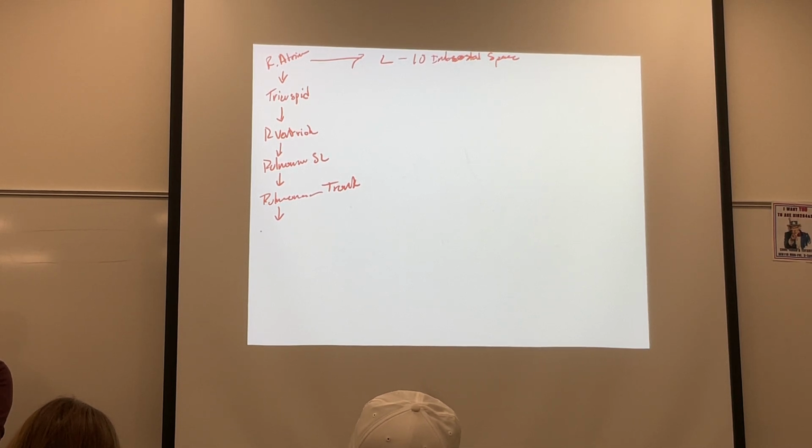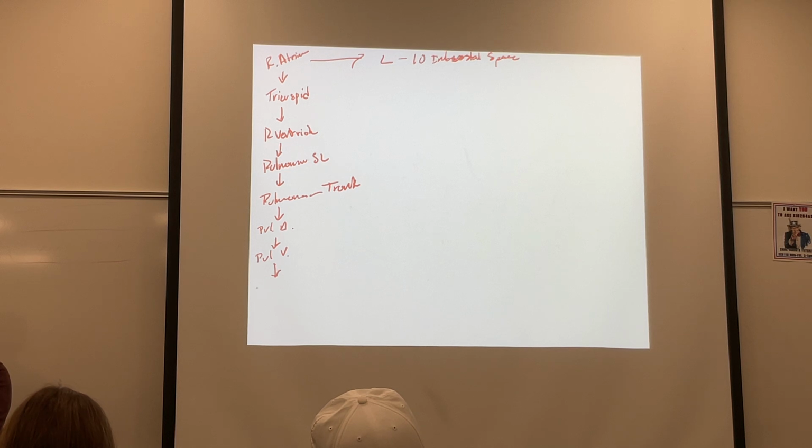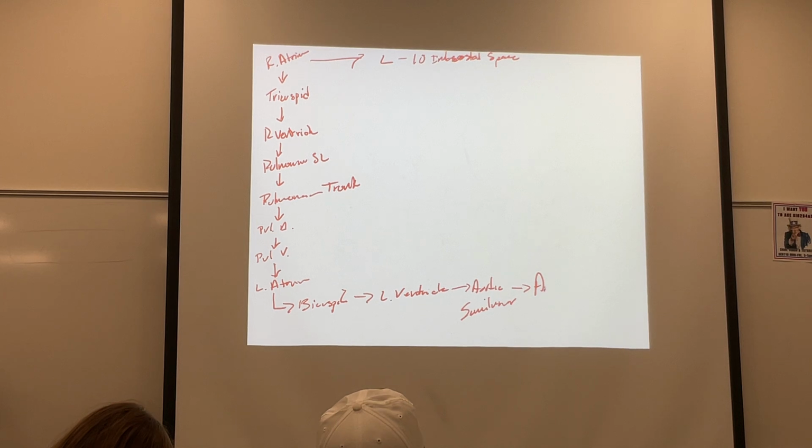Down to the pulmonary arteries, then pulmonary veins. The lung probably should be in there, but we don't care about the lung enough. We're talking about blood vessels. Then into the left atrium, then through the bicuspid valve, to the left ventricle, from the left ventricle through the aortic valve, to the aorta, right? And we should be saying ascending aorta.